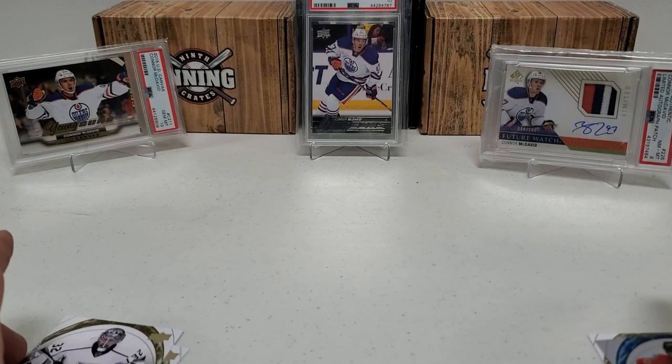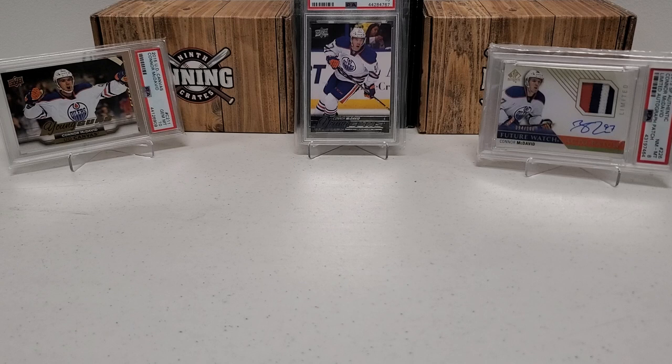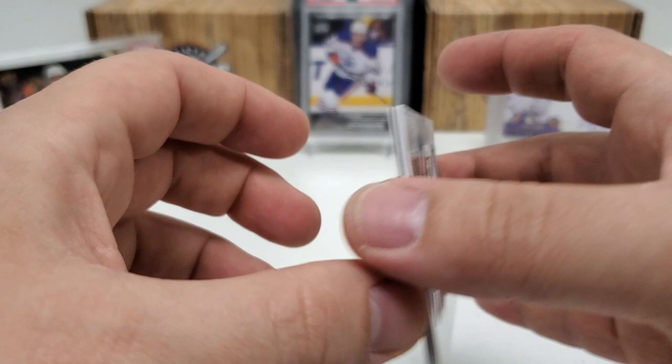So there we go, guys. Still not a bad break. I mean, no Connor McDaddies or anything like that today, but we did get some nice hits. Autos, numbered cards, things like that. Not bad. I will take that all day long. In all honesty, probably the hit of this break for me, as far as I'm concerned, is that Jake Virtanen. That's pretty cool from SPx. I like that card a lot.